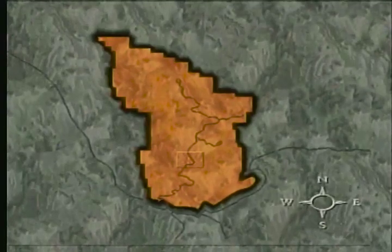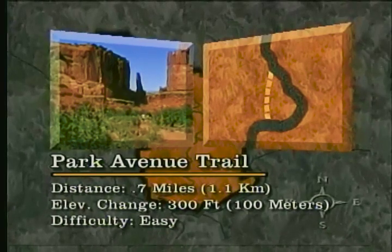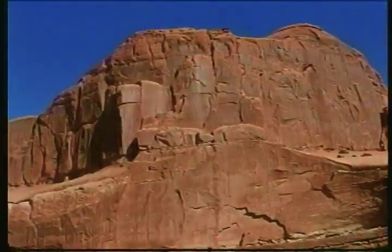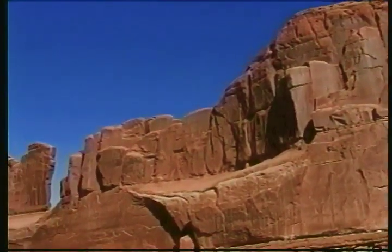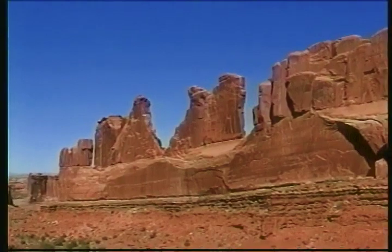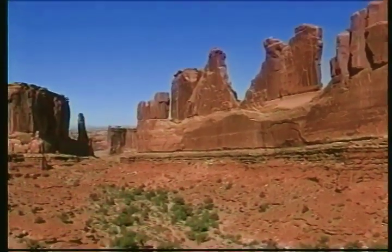A good place to begin hiking in Arches is the Park Avenue Trail. The trailhead is located just off the main park road, 2 miles from the visitor center. Walk 100 yards from the parking lot to the wheelchair-accessible viewpoint for a stunning view of a small canyon framed by a sandstone fin that reminded early visitors of the New York skyline, thus the name Park Avenue. The one-way distance to the Courthouse Towers parking lot is 1 mile. Allow at least 45 minutes for this awe-inspiring hike.